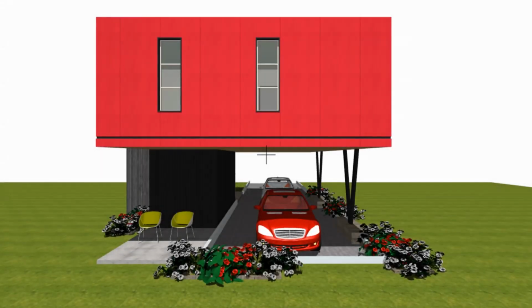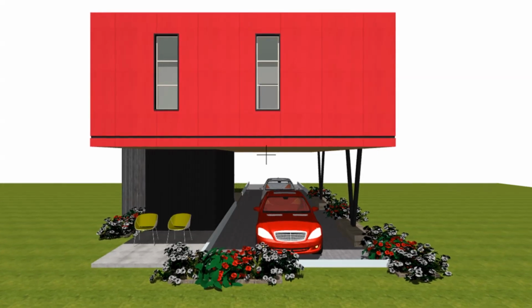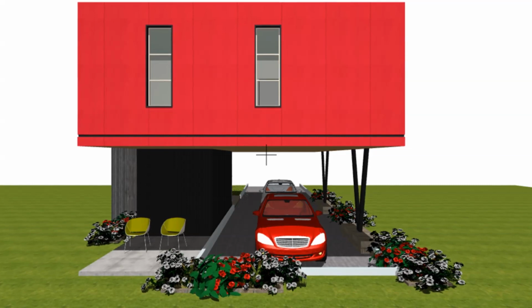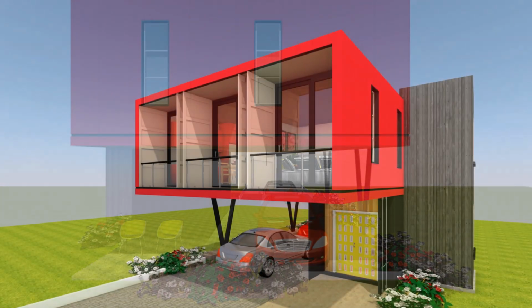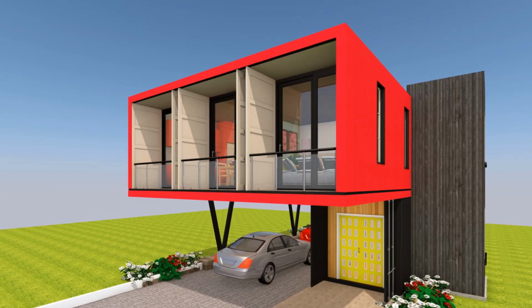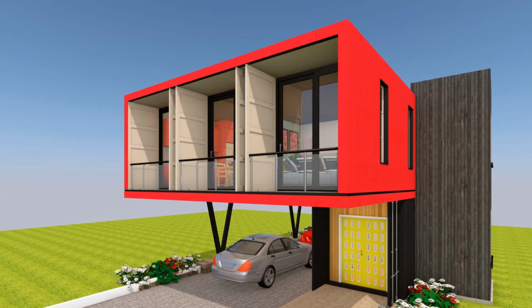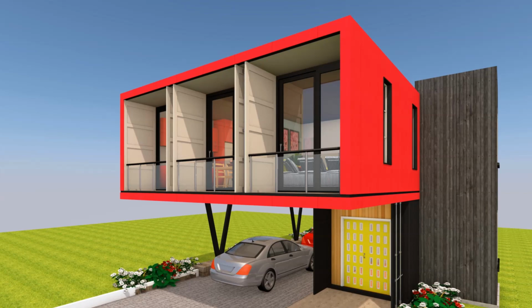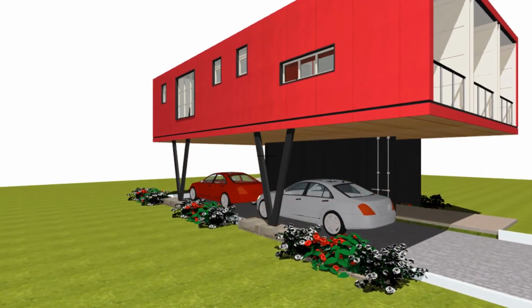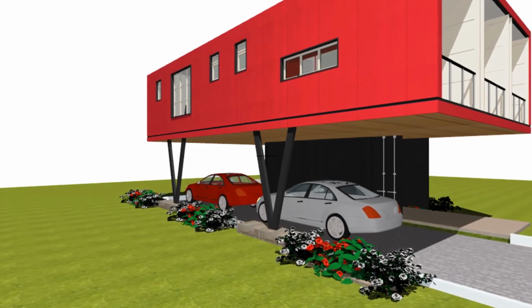On the exterior design and finishes, we've used a bold exterior cladding in red on the first floor level to basically bring out and emphasize the 3 modules of the shipping containers that have been elevated on stilts to create a floating feel of the house.